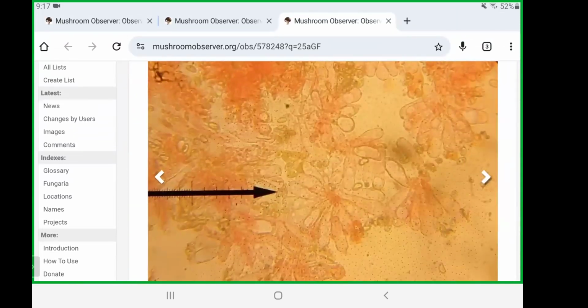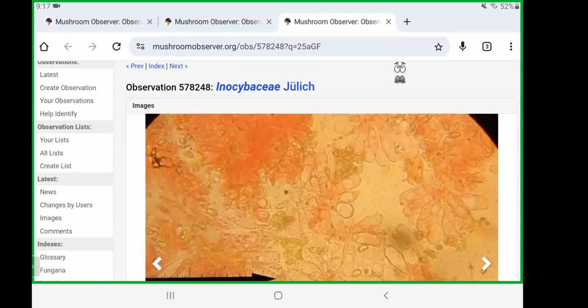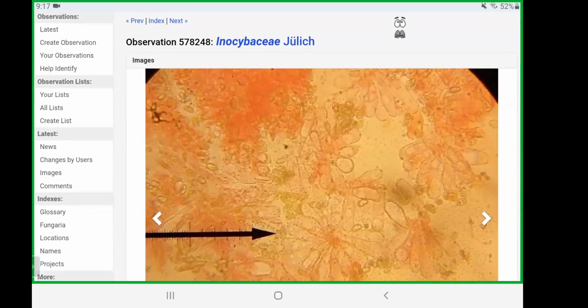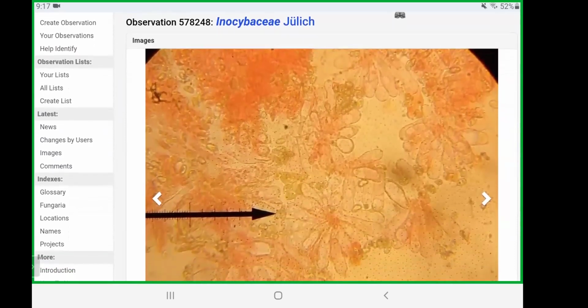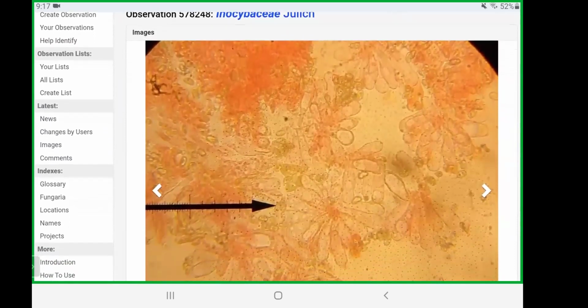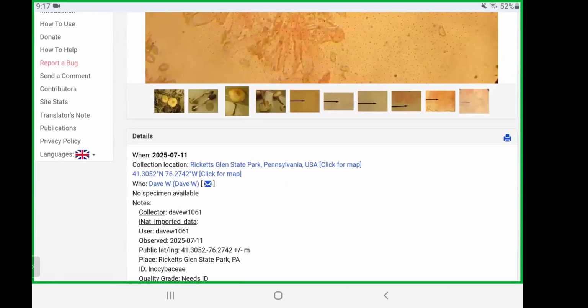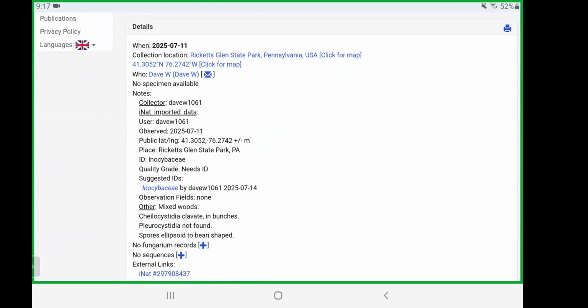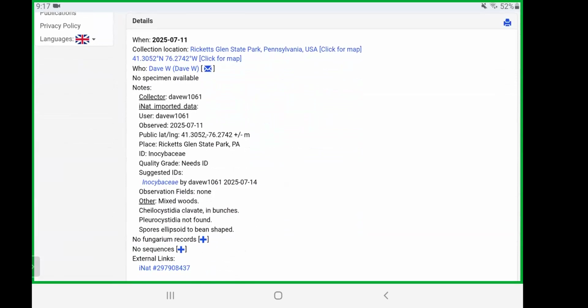What genus is this one in? I'm not sure. I think it's either Pseudosperma or Inosperma. And it did have a little bit of the weird odor that some of these have. So that might be useful. I didn't write that down here, but it did have a little bit of the weird odor.